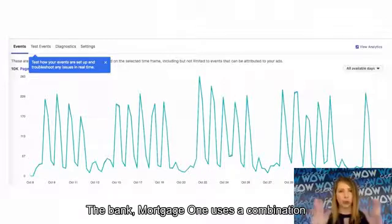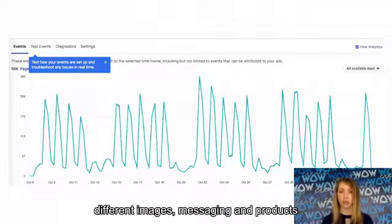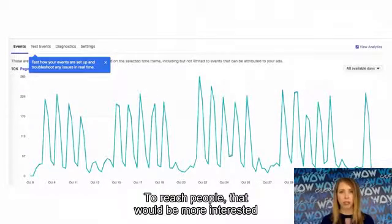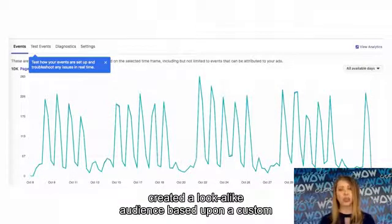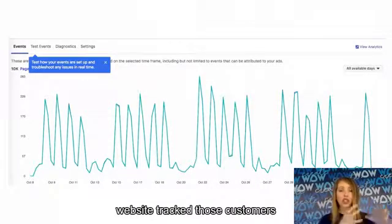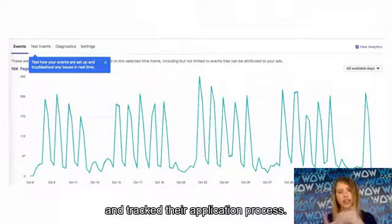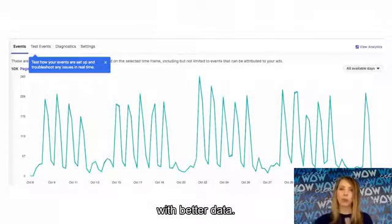The bank Mortgage One uses a combination of different elements in the ads, different images, messaging, and products that they've used in Creative Hub, so it can understand which ones attracted more customers. To reach people that would be more interested in its offering, fictional Mortgage One company created a lookalike audience based upon a custom audience of its highest value customers. The Facebook pixel that was installed on their website tracked those customers, and those that look and behave like their best customers, and tracked their application process. So then they could come back around for their next campaign with better data.